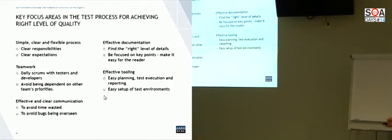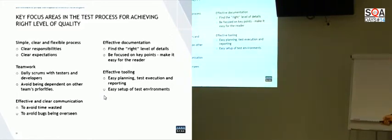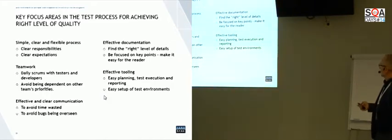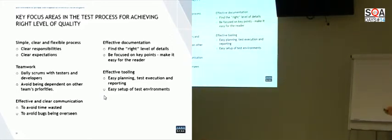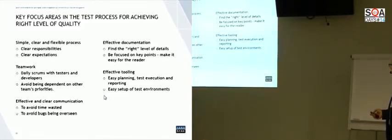The communication part is very important. You could be wasting time and bugs are overlooked because the communication is not clear and effective. And on the documentation side, you need to find the right level of detail so everybody can have the information, but don't overdo it. Be focused on the key points and make it very easy for the reader, because the reader might not have time for reading, so it should be very precise.